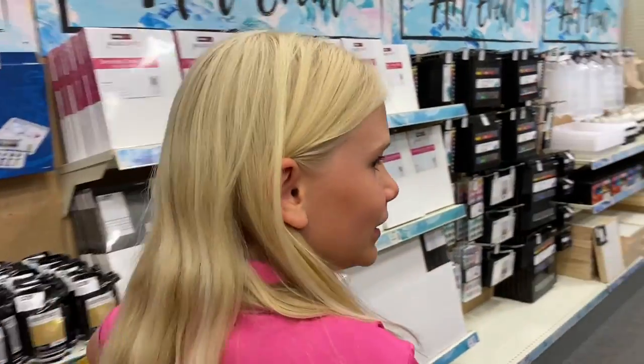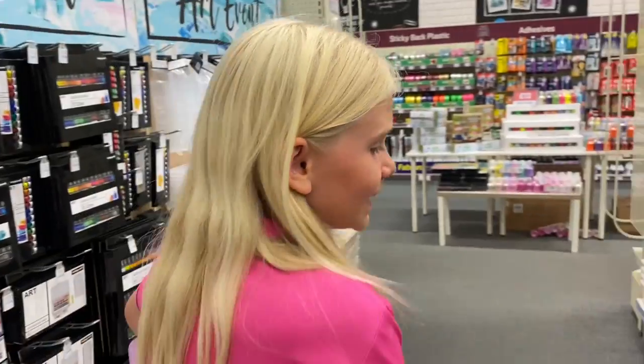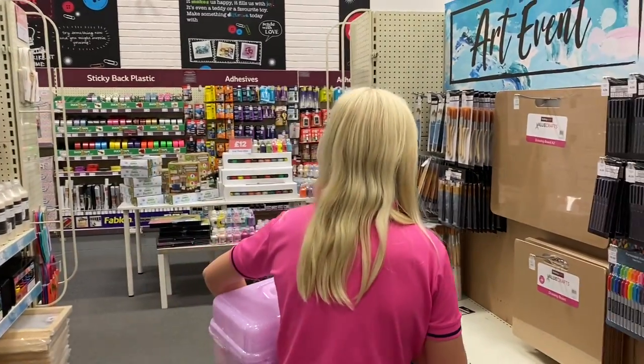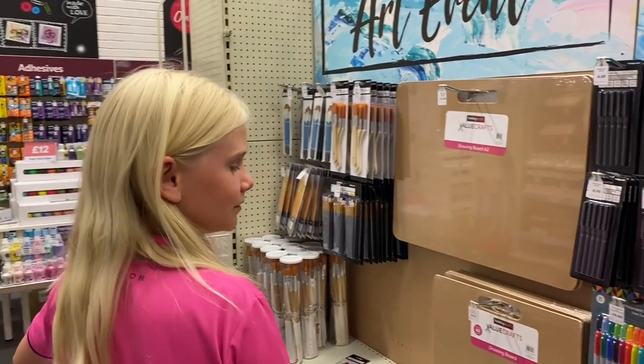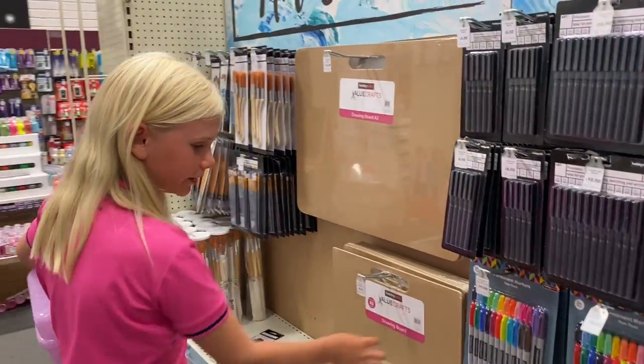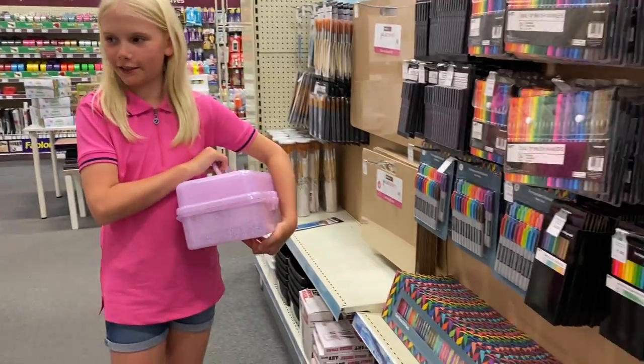Again by all the art stuff, but I'm just gonna have a quick look because I love art, and art's one of my favourite subjects in school. Wow. So nice stuff. I love all the pens and the colours. I love the gel pens. Gel pens are really nice to use.